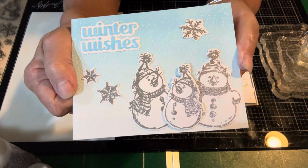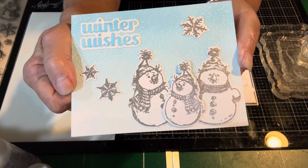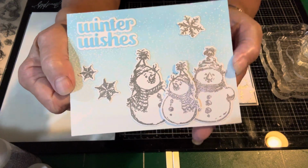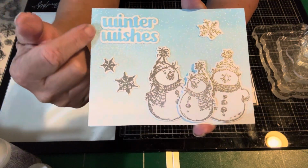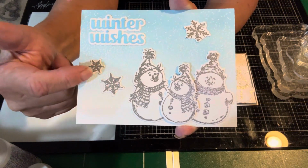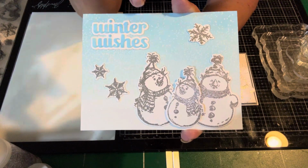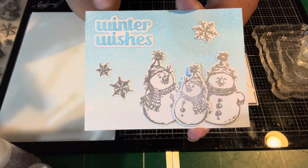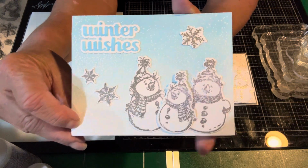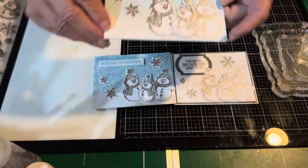And again, I left those little snowmen just sketched and not colored in, but I did emboss them with that same glitter embossing. And I did an ombre, so it came down to white. Also, I added the snowflakes, also embossed, and I added the Winter Wishes die from another die set that I already had in my stash. So the Winter Wishes, I used the same ink that I used to ink blend here, hoping that it went well. And those are my 3 cards.